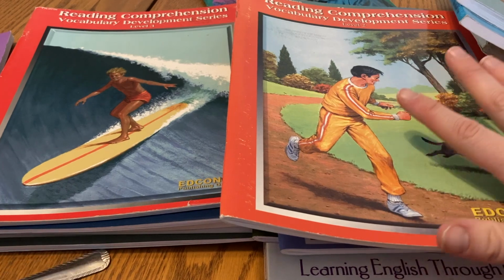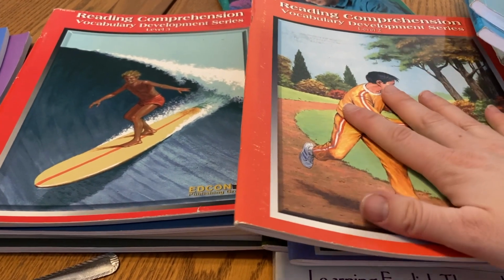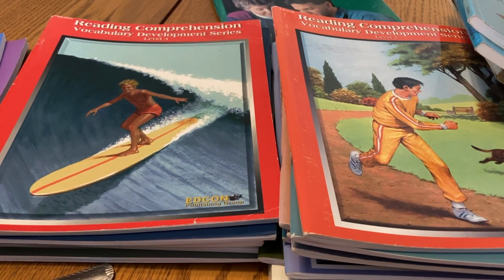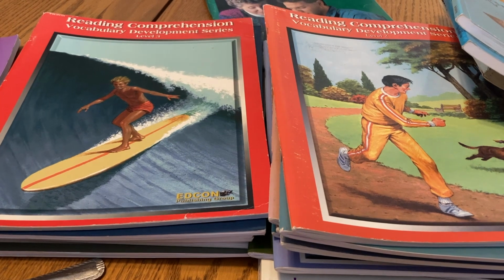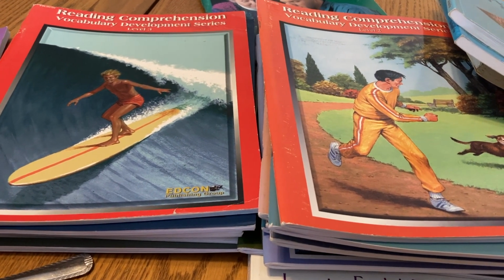So these are just short stories with reading comprehension questions, and I'm going to save these for the summer. After we finish our main curriculum, we can pull these out and do these just to keep school going and keep that schedule going and the learning going, so we don't have a big gap in the summer.